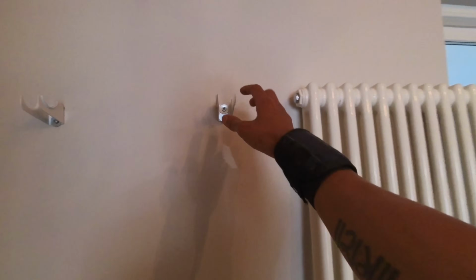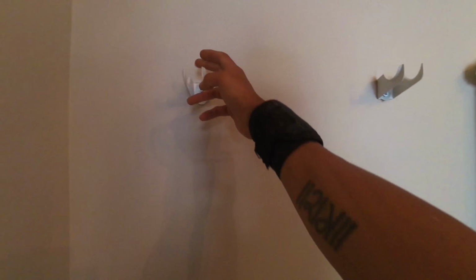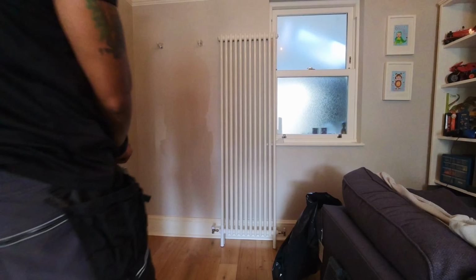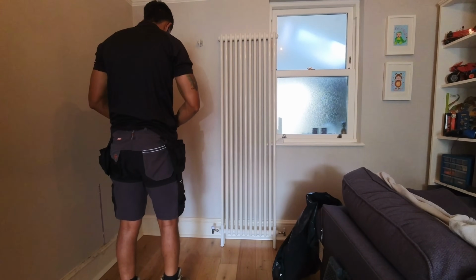That rad's gone. Now I have managed to actually get good solid fixings on there. So now the moment of truth, slide that over, hang it on there, put it onto the feet and hopefully it will stay. All right, let's give this a go.